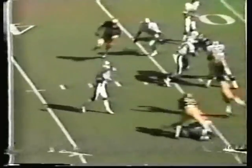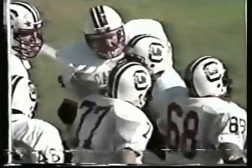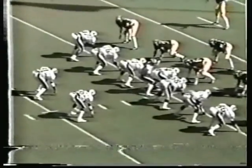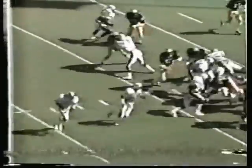They're running an out pattern, the same pass they ran earlier in the game. The tight end underneath, the wide receiver a little deeper on the out cut, and he underthrows it, and Horace Smith just picks it off the ground on a shoestring. South Carolina now really in business. They know what they have going now at the 9-yard line. They dedicated themselves to at least a split in the Southern Cal Michigan games. And at this point, they have it.